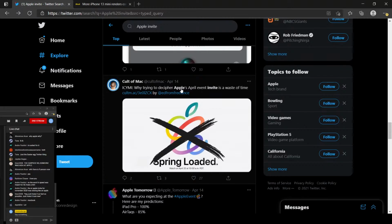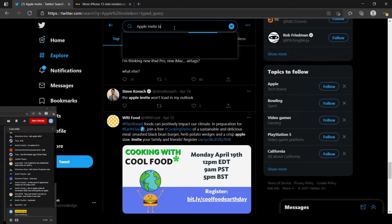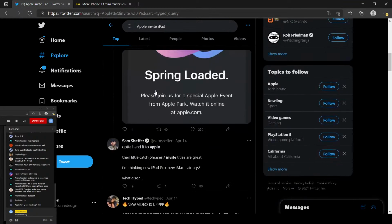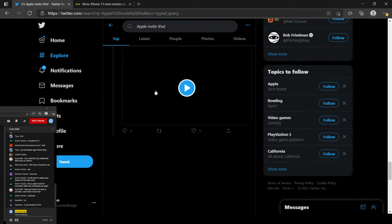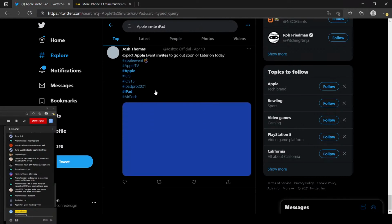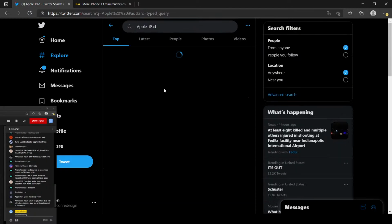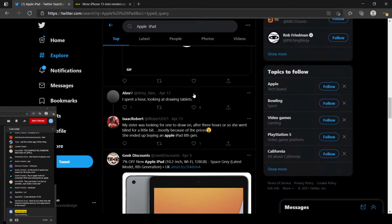Well, I'm trying to decipher Apple's April event. But have you seen the one where it postulates that it's iPad? I'm actually confused and confounded by these people, because these people literally think that it actually means more than what the next wallpaper is going to look like. You know what I'm talking about? Let's go to Apple and iPad, because that's how it searches like that. Yeah, we've been over this.